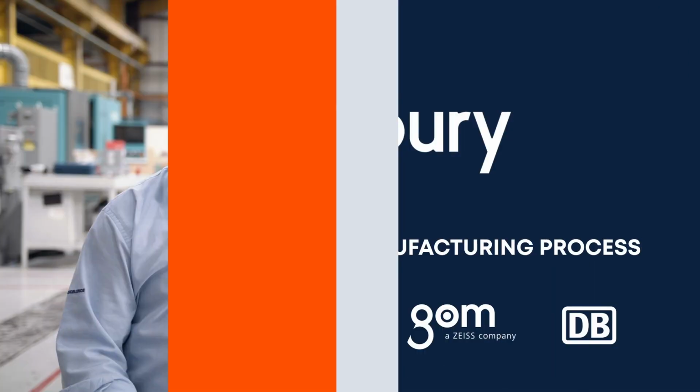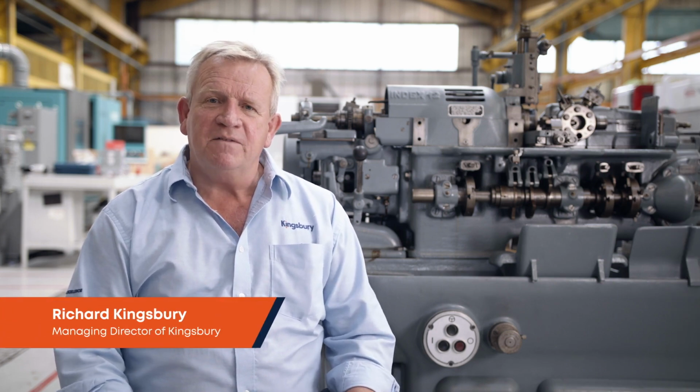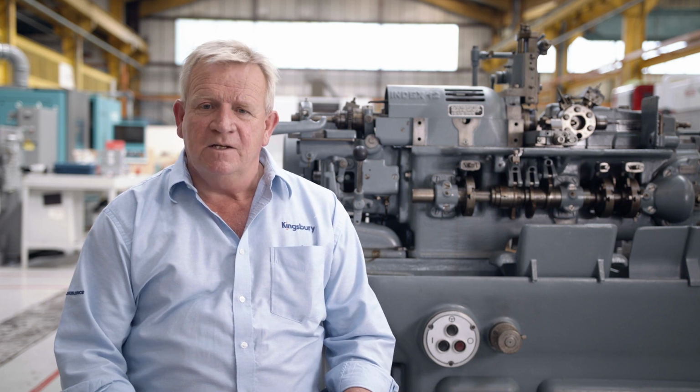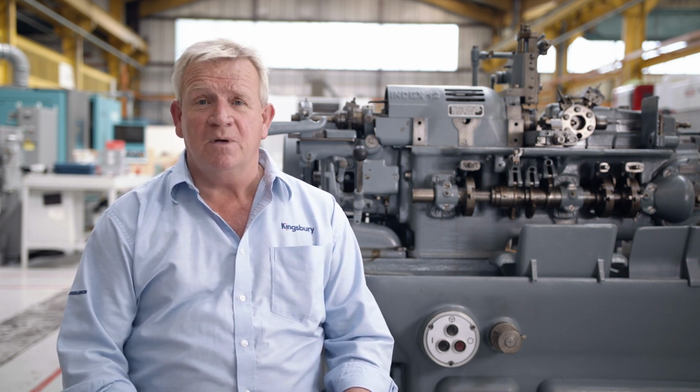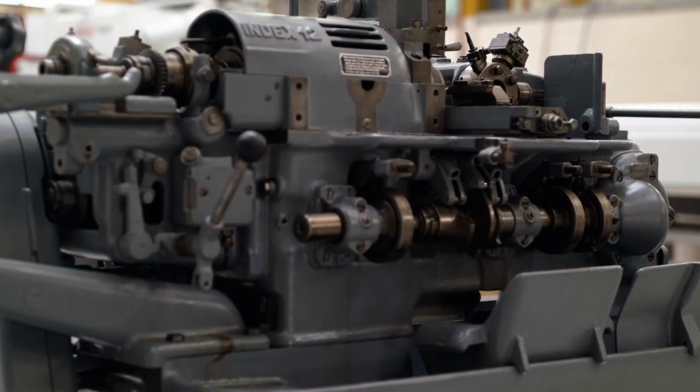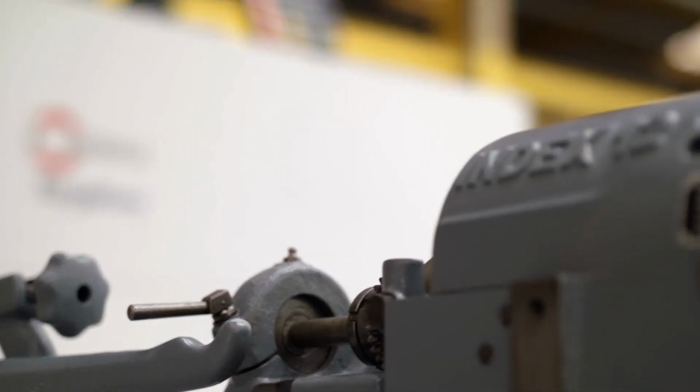As the world becomes more aware of the potential of additive manufacturing, I'm reminded of the situation back in the 70s when the first numerically controlled machines were introduced to a skeptical market. For decades, the cam auto had been providing lightning-quick turning capacity across all sectors.